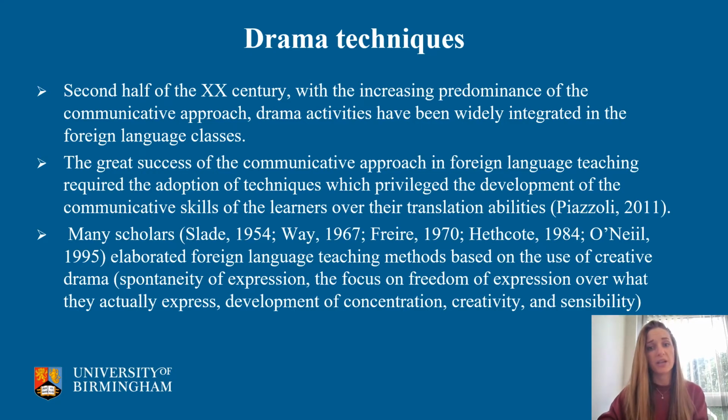and on drama education. This particular use of drama activities is fundamental to teach foreign languages as it focuses the attention on the use of creative drama to develop the spontaneity of expression, to focus on freedom of expression over what students actually express, on the development of concentration, creativity, and sensibility.